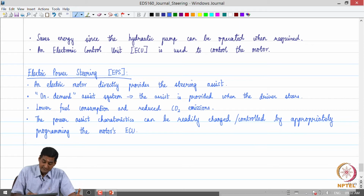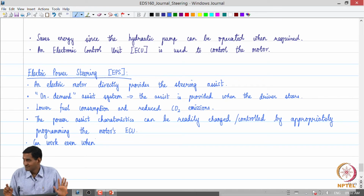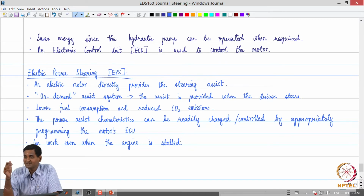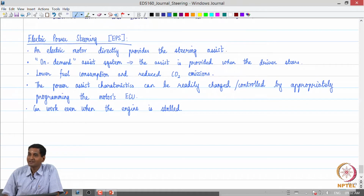Another advantage is that it can work even if the engine is stalled, as long as the motor has energy input to it. But what is the limitation? Please note that the motor requires energy to be operated.